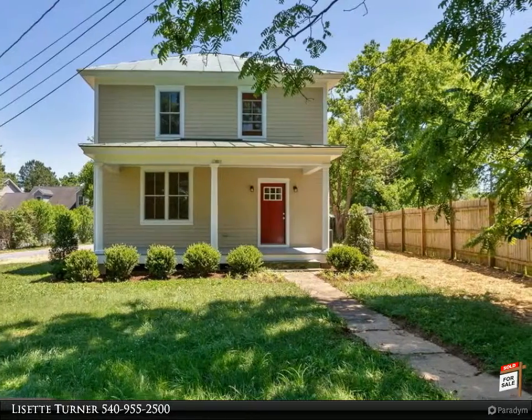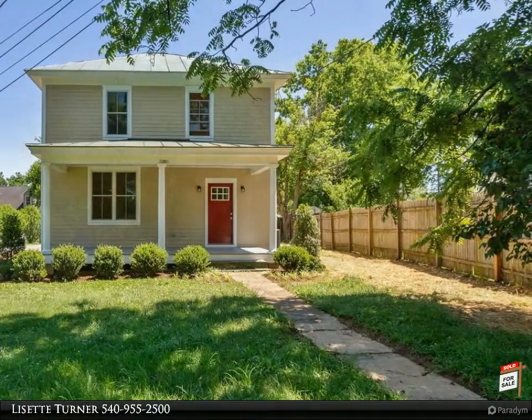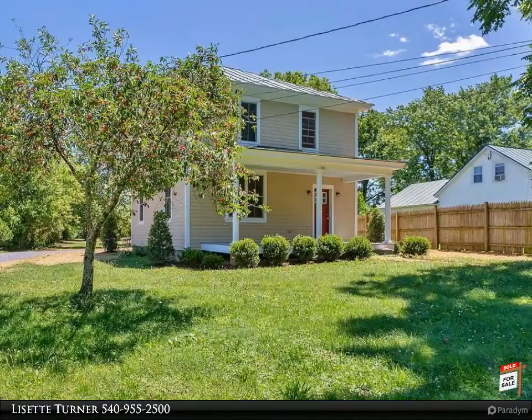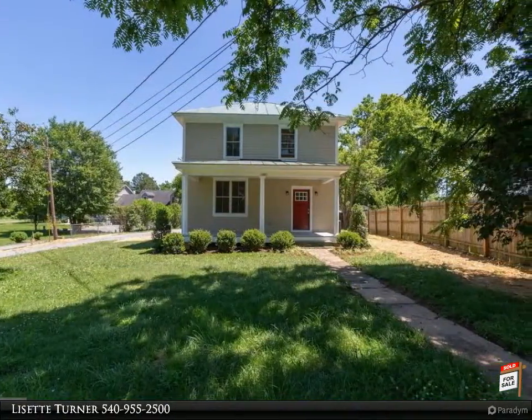Open for the public Sunday, June 23rd from 1-3 p.m. Get ready to be impressed by a stunningly renovated property in a lovely and quaint location. This 1930s Craftsman-style home has been stripped down to its solidly built bones and restored from the ground up.